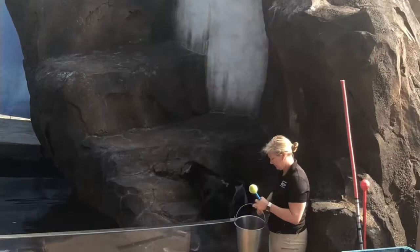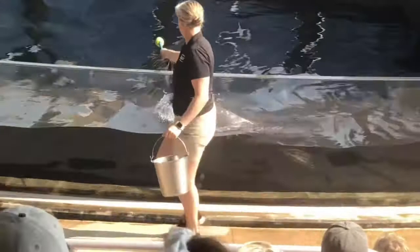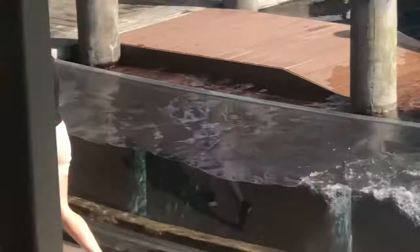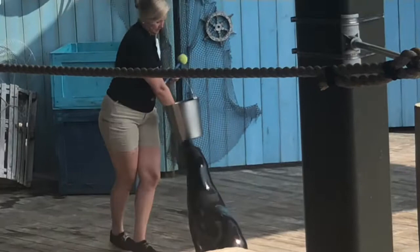This shows you how the keepers get along with the sea lions and see how long and how hard it takes them to train the sea lions. And, well, as you can see, it turns out to be very well. Absolutely amazing. Like, I even had my jaw dropped when I saw this and all the amazing things the keeper has done with the sea lions.